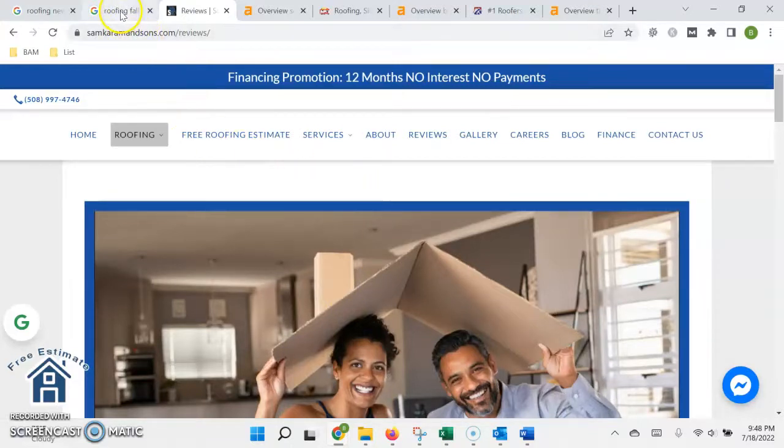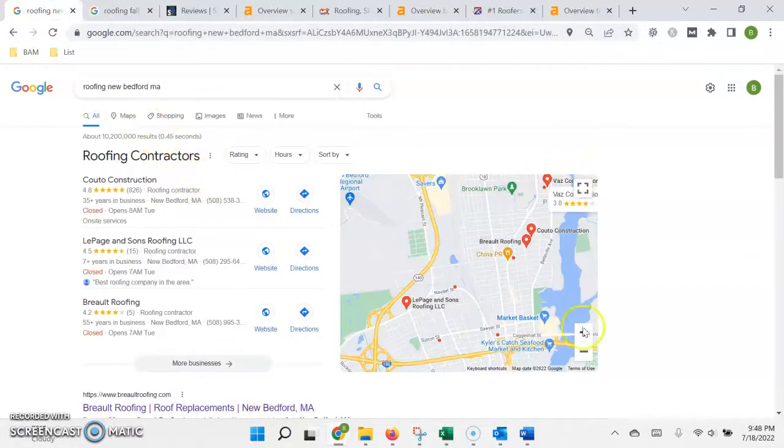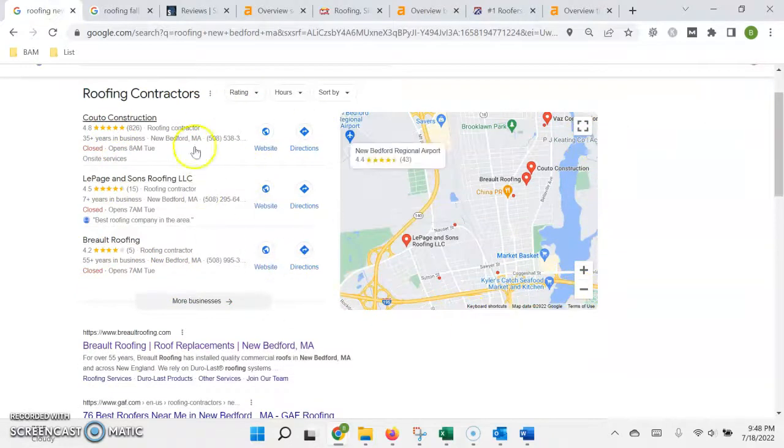So to see how this determines your ranking and results, if we go back to our search, the first thing you're going to see here is what's called the map pack. This is actually a pretty important area to try to get into, because anywhere from 40 to 60% of people will just click on one of these top 3 listings. It's free to get in here.